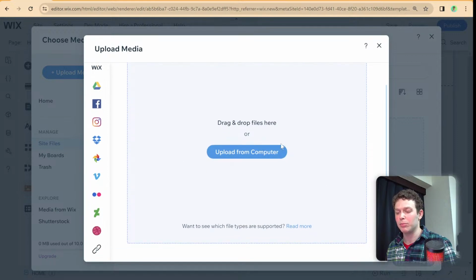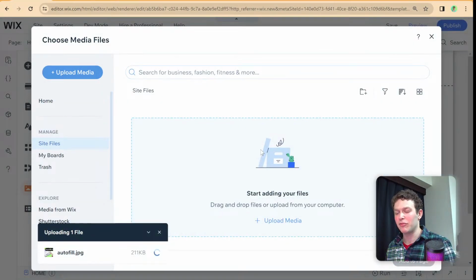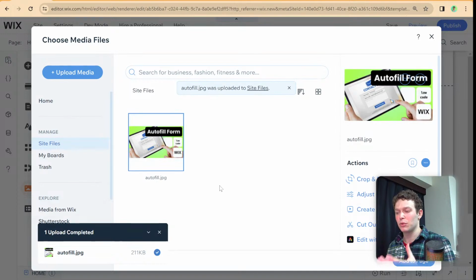So if I go ahead and upload a file from my computer, let's say we upload this thumbnail from one of the previous tutorials. When it completes the upload, this file is going to be stored here inside of the Media Manager. It's stored on Wix. And that's the storage, that's the actual file.